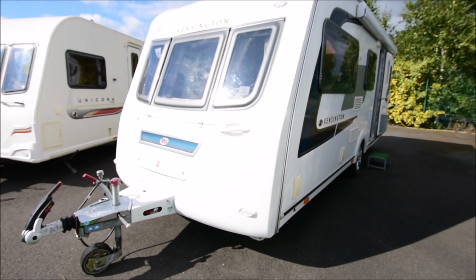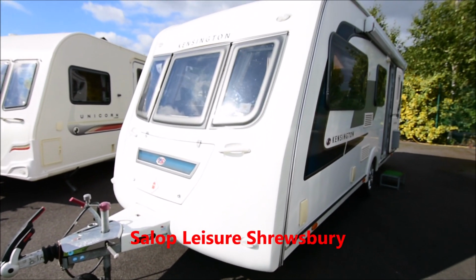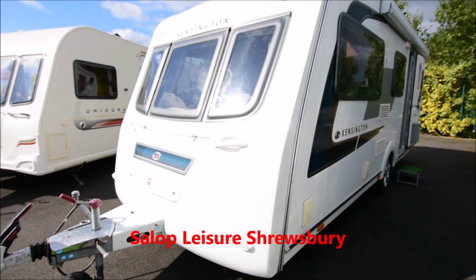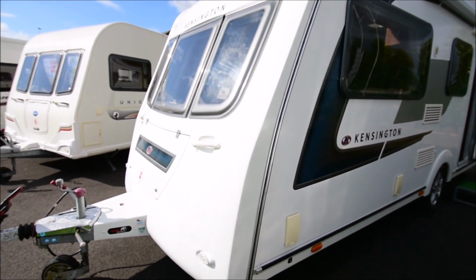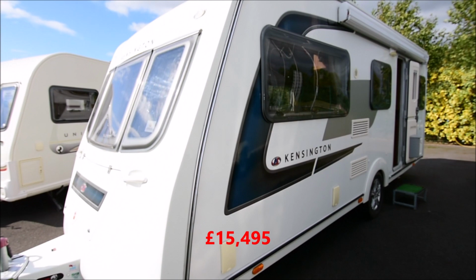This is a great find on this dealer's forecourt. I'm at Salop Leisure, as I've already mentioned, and I found this Auto-Sleeper at Kensington. Now, these were a top-notch tourer, about 30 grand plus. They really were the business. They came with a host of extras that would literally make your eyes water.